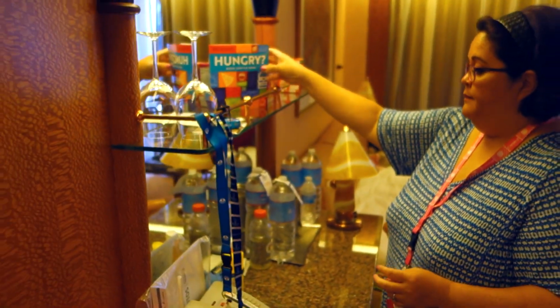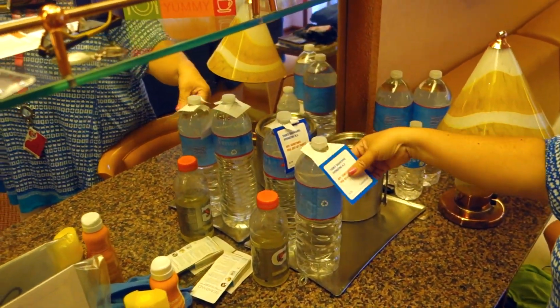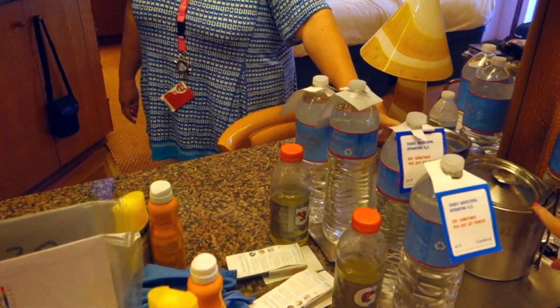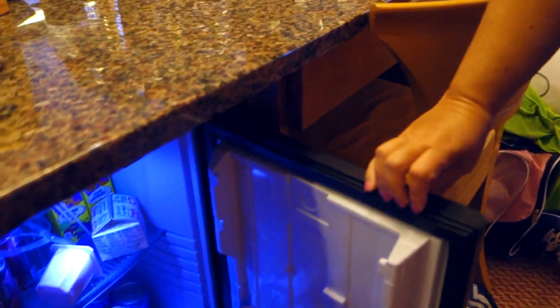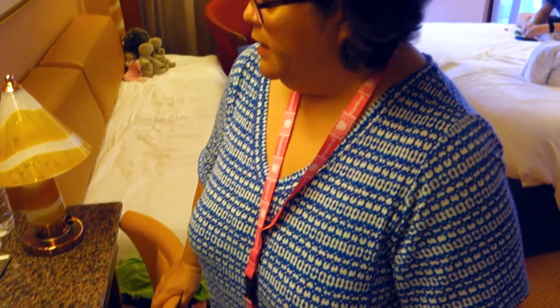Then you get glasses and all that. You get in the suites 2 free bottles of water, but anything that has this on it, just be careful because you have to pay a charge for that. And they'll have ice 2 times a day. And then here's the little mini fridge full of Jeremy and the kids' junk. You're allowed 12 cans, 12 ounce cans or cartons, per person. And you can also bring 1 bottle of wine or champagne per adult. So there's that.